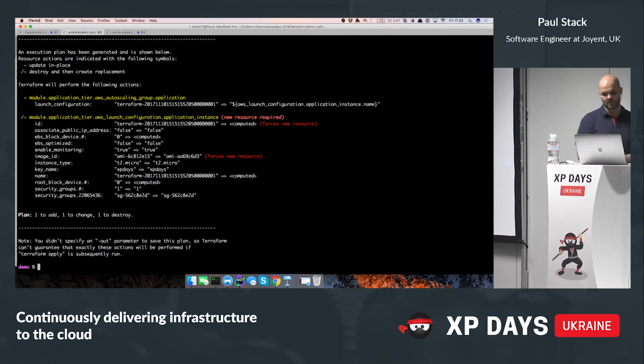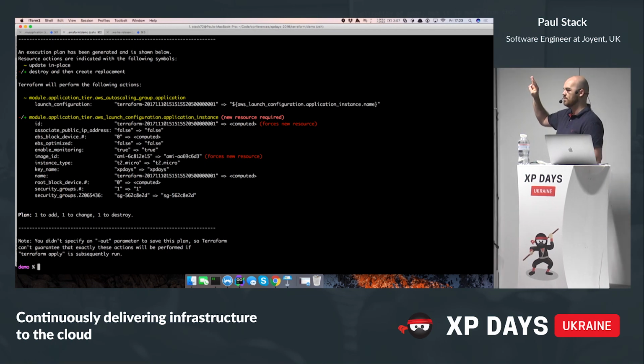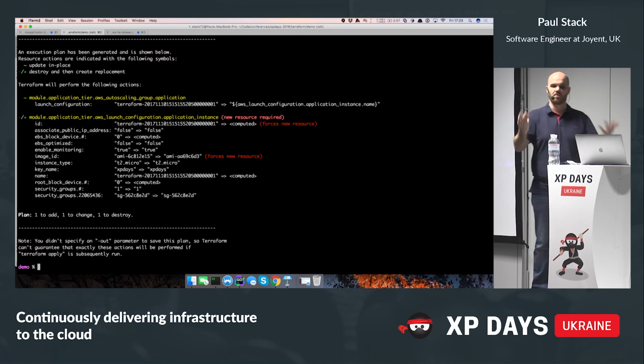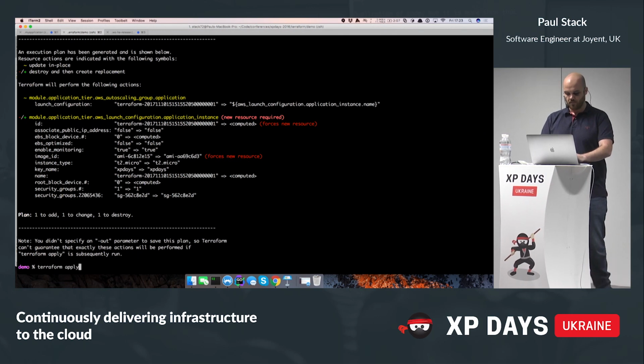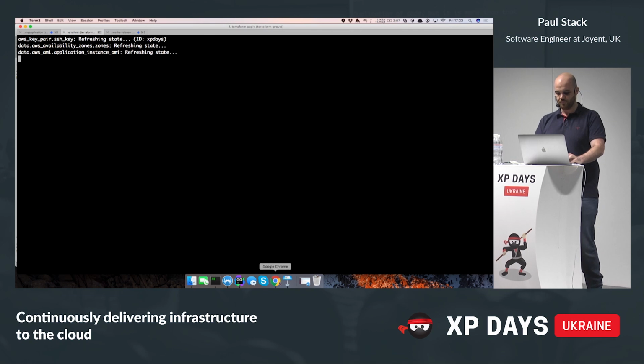An auto-scaling group in this case means that Amazon will tell us that 3 instances of a service need to run, so therefore it will always keep 3 versions of the service running. And I will demonstrate that as well in a second. So we're going to apply it, and it's going to roll out.